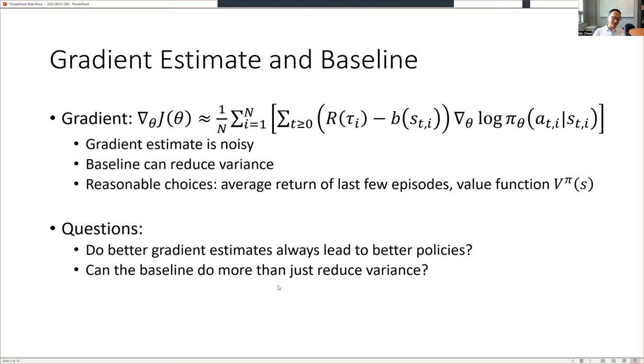Mathematically, the gradient is estimated using samples, so it's going to be noisy. The more samples we have, the better our estimate is, meaning lower variance, and having this baseline function can reduce variance. Some reasonable choices are, for example, the average return over the last few episodes, or maybe the value function that we're also learning at the same time. Some questions that we have while working on this area: do better gradient estimates always lead to better policies? This is maybe a more fundamental question about optimization in general. Sometimes the landscape of the objective is very non-convex. So are gradients everything that we care about?